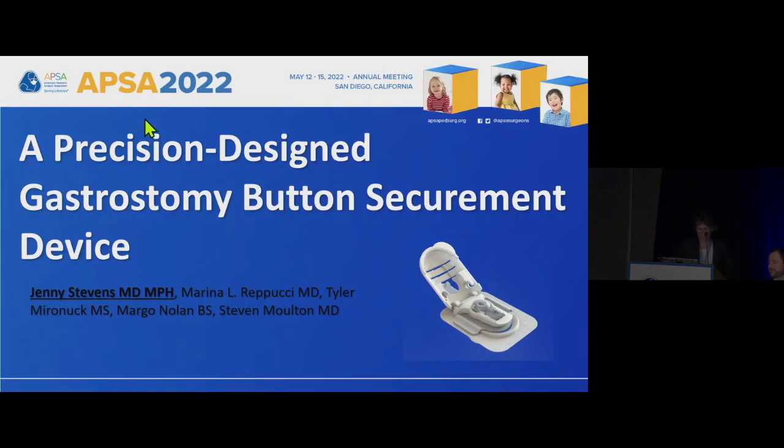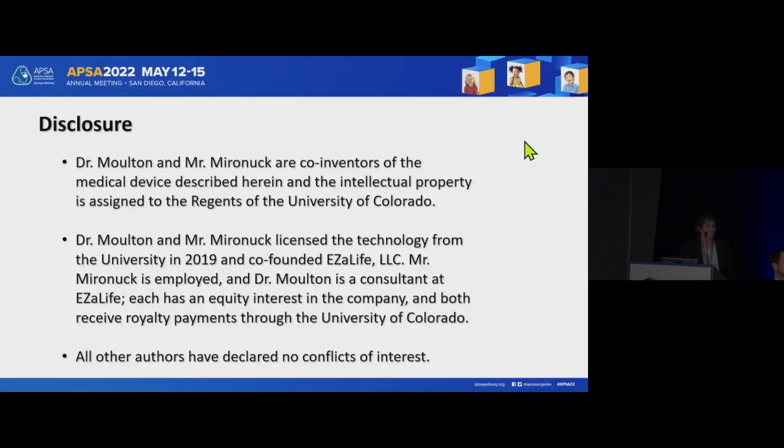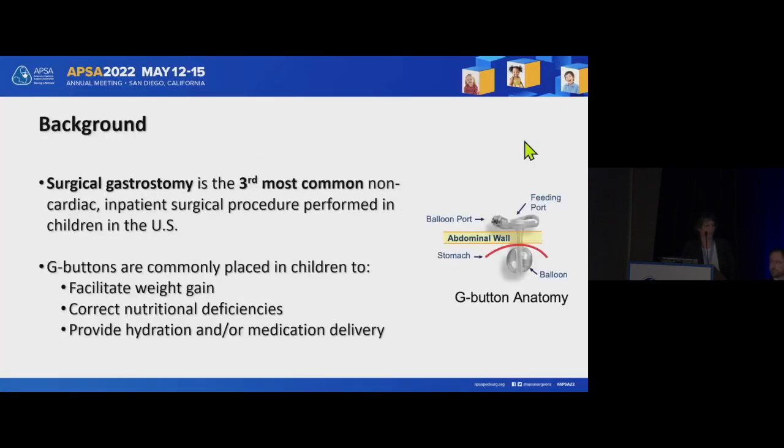Perfect. Thank you for the opportunity to present our work. These are our disclosures. Surgical gastrostomy is the third most common non-cardiac inpatient surgical procedure performed in children in the U.S. Gastrostomy buttons, or G buttons, are commonly placed in children to facilitate weight gain, correct nutritional deficiencies, and provide hydration and/or medication delivery for children.